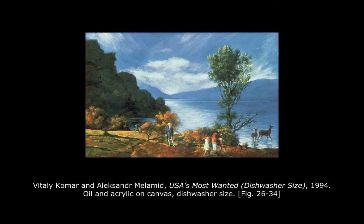Russian-born artists Vitaly Komar and Alexander Melamed mine the history of art as well, but they are specifically interested in the history of taste. In the United States, they developed a series of works based on what Americans liked and disliked in art called the Most Wanted Painting Series. Most Wanted Dishwasher Size from 1994, as we see here, is a painting of a landscape that is sized as the title suggests. These findings were based on surveys, merging populism and irony together.